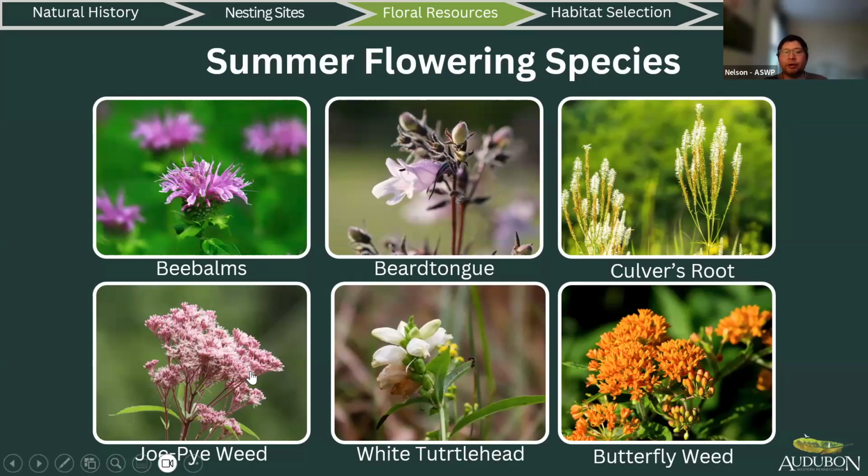These Joe Pye weeds are great because they have flat tops and act as really good landing pads for bees too. White turtleheads, I think, are going to be popular with larger and stronger bees like bumblebees, where they can actually pry open the flower and enter. And then you've got butterfly weed.